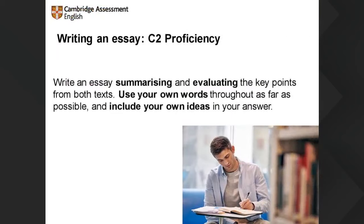So, yeah, they need to summarize and evaluate the key points from both texts. Use your own words as far as possible. And we would say encourage your students not to lift anything from the two texts. In terms of chunks of language, clauses, please encourage them to paraphrase, rewrite, as we were speaking about before, generalize, universalize what is being spoken about. And including your own ideas, yes, but presenting them not as "I believe this."